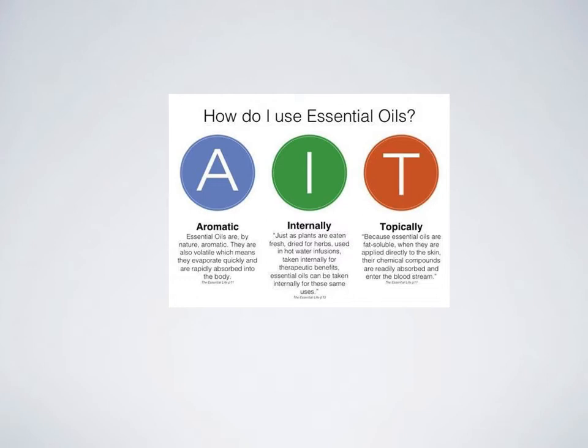Aromatically, internally, and topically. So aromatically, I think this is the way we first think about oils. Aromatherapy, of course, is the quickest way into the brain. They smell good, they affect our moods, so we can do this just by breathing them straight out of the bottle. And one of our favorite ways is to use a diffuser. Make sure that you're using a quality diffuser and you're not sticking it in your humidifier, but you can passively affect everyone that comes into your house this way. It's pretty awesome. Internally, we're going to get to, and topically is really easy.